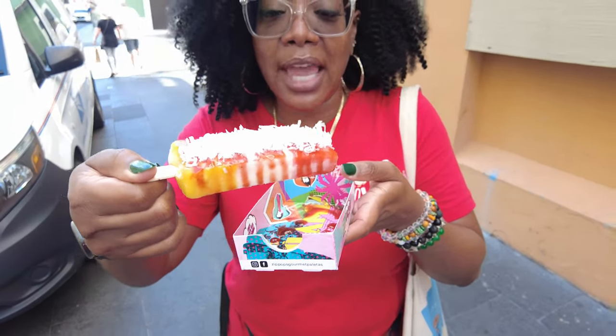This is good. The chamoy, I've never had it before. I always hear people talk about it, but it's good. I like it on this strawberry passion fruit. Definitely try it. So this is the sunset popsicle with the mango, coconut, and strawberry, and I got it dripped in strawberry sauce and coconut flakes, y'all.